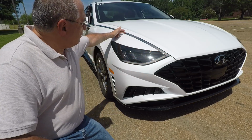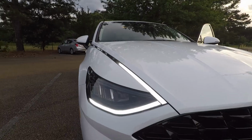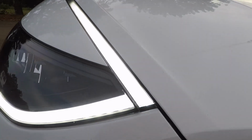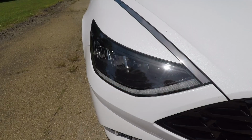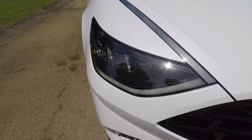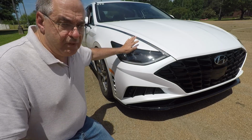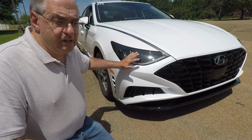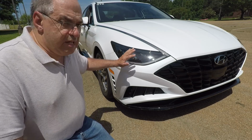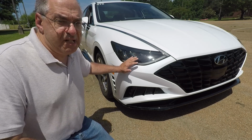You can see right here where the dividing line is, right up here. This lower section is going to light up and it's going to fade into this chrome strip, and it's going to light up around here, and you do get amber turn signals, of course, but they're hidden when they're not being used. This is all your daytime running light up here. What they've done is they've concealed the daytime running lights in the trim of the car, which is really a clever way of concealing it.